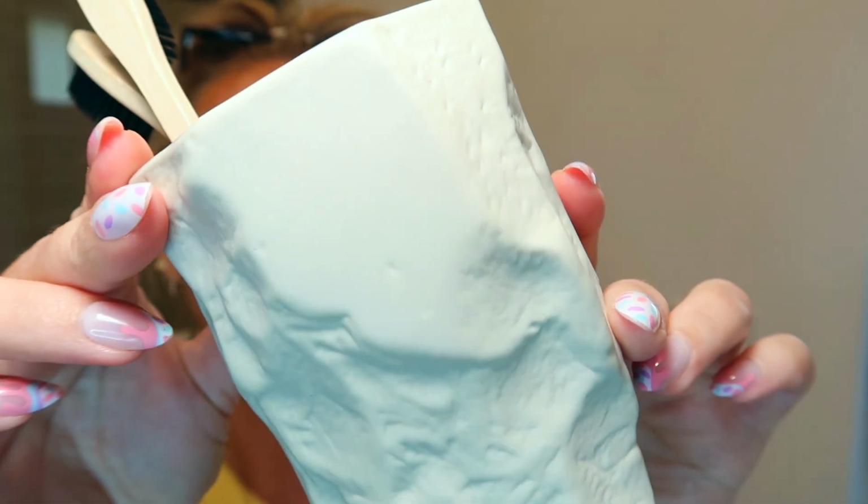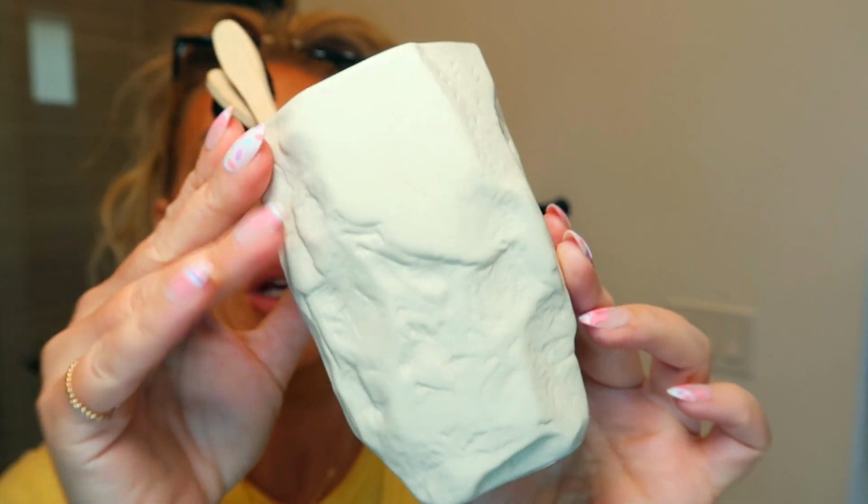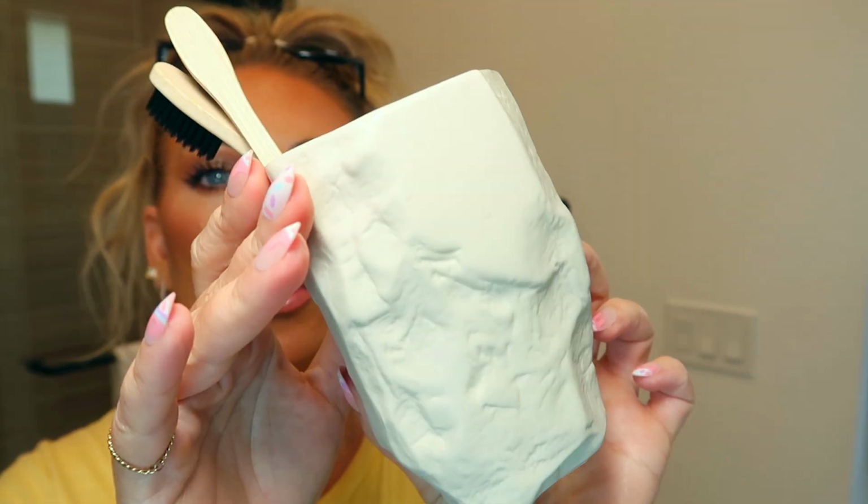They also have the little toothbrush holder as part of this collection, which I think is really nice because then you can just tie in the whole thing. And this again looks like that natural stone, like it's just a rock. Just like you have a nice big old rock holding your toothbrushes.